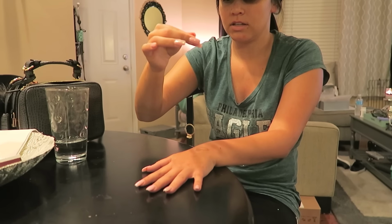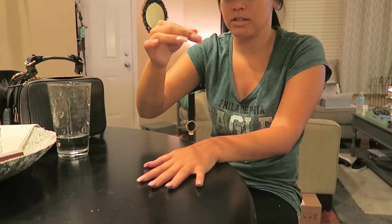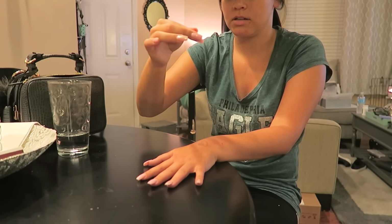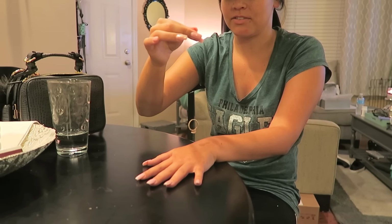See, you're moving your hand, I can see you. I'm not moving it, I'm trying to keep it as still as possible. Okay, now this one's going in a circle. Wow, that's so weird. That one's definitely going in a circle. Look at my hand, I'm being so still.